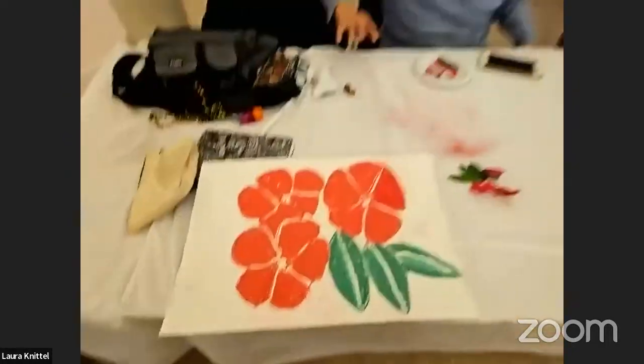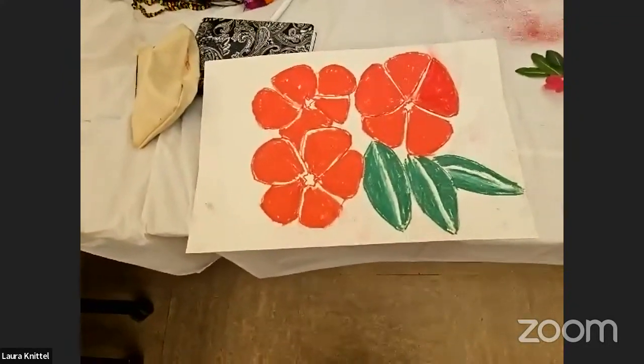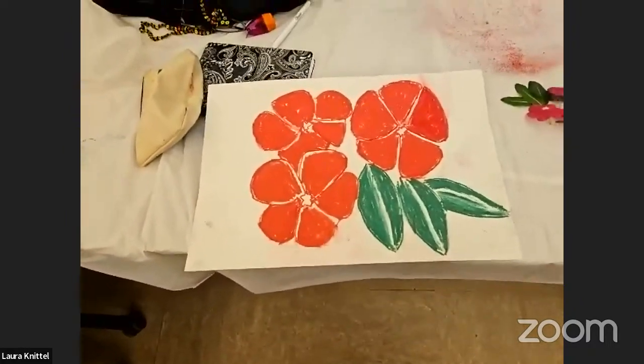Look at this fantastic color. The one suggestion I have is you might want to think about your background. Couldn't get to it. I didn't have time. You didn't finish yet. I know.